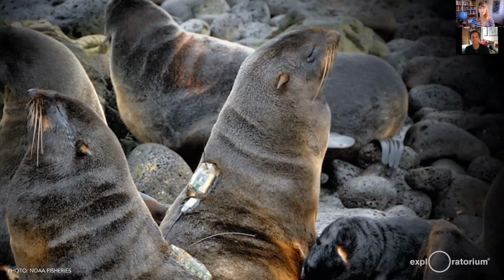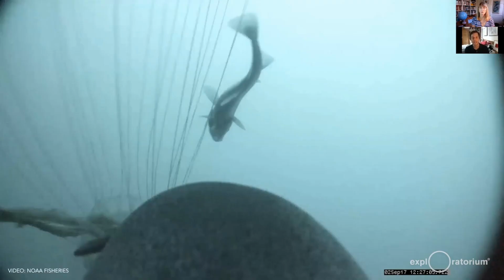So to try to understand the mystery, scientists are gluing a GPS tracker on the fur of the seals. Doesn't hurt the animals, it's just glued to the fur. And that enables the scientists to follow the mother seals and try to understand what they are doing. Of course, they spend most of their time hunting for pollock. This is a seal with a camera on its head, and you can see it's about to catch a fish.